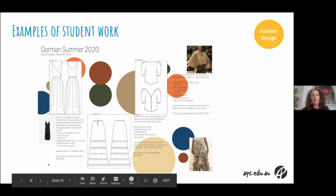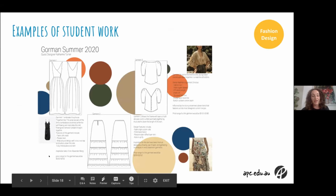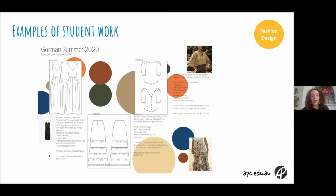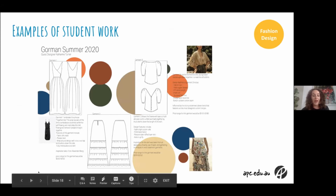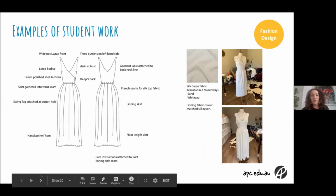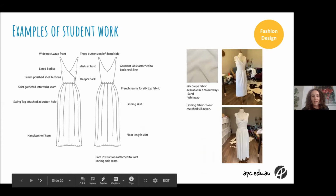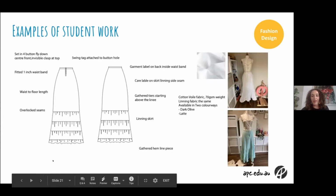So here's some examples of some fashion work that's being produced by some of our fashion students that we have currently. So you can see here some trade drawings. These specify to the suppliers what we want to make, where there are seams, the types of seams. You can see here that they do sketches, they select the fabrics, and they're also sewing the garments and trying them on and adjusting them. So it's a very practical course.